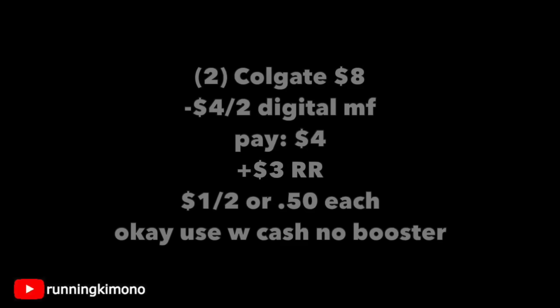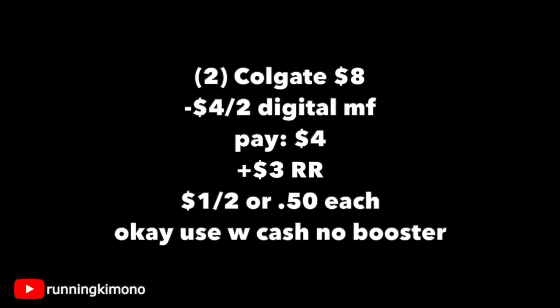So very straightforward offer here. 2 of these for $8. Subtracting that digital coupon, you're going to pay $4. Get back a $3 register reward, making it $1 for the 2 or 50 cents per product. And it's okay to use Walgreens cash if you're doing this deal with no booster.